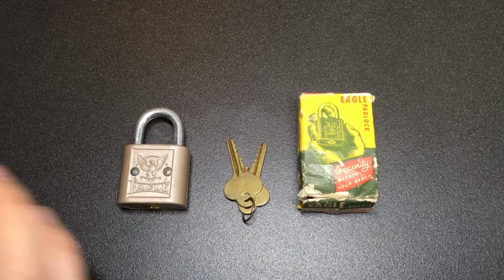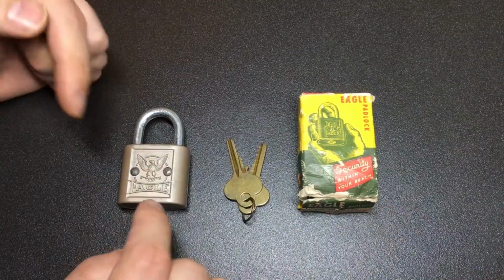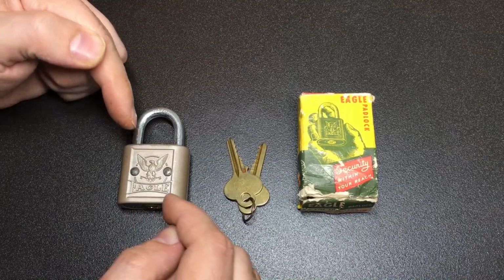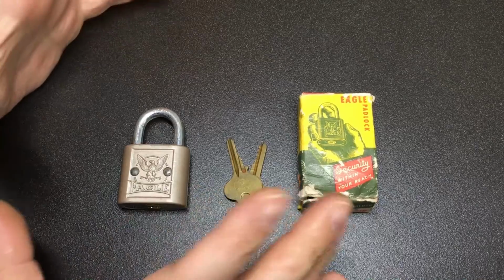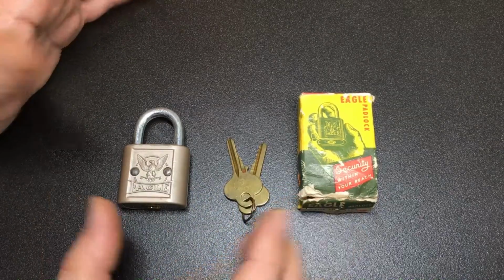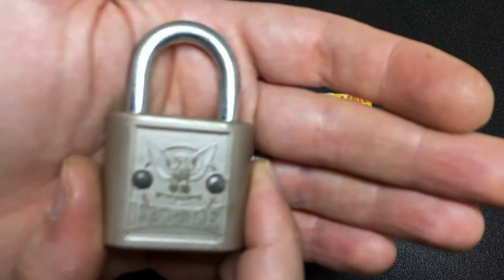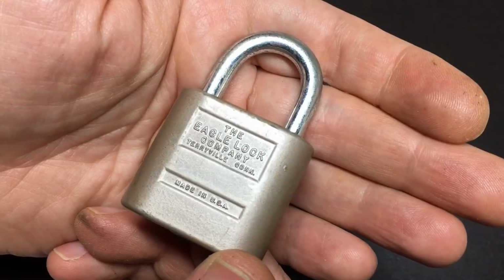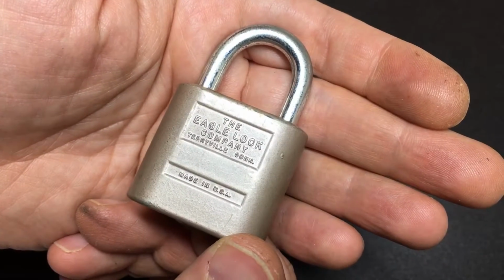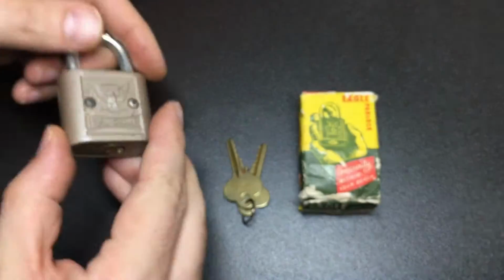Hello again, it's Noob, and I think we all agree that this is a really, really gorgeous padlock. I mean, really, if you don't think it's a gorgeous padlock, you're probably watching the wrong YouTube channel. So, this is a wonderful vintage Eagle padlock from the US. You can see that it's the Eagle Lock Company from Terryville, Connecticut, I think.